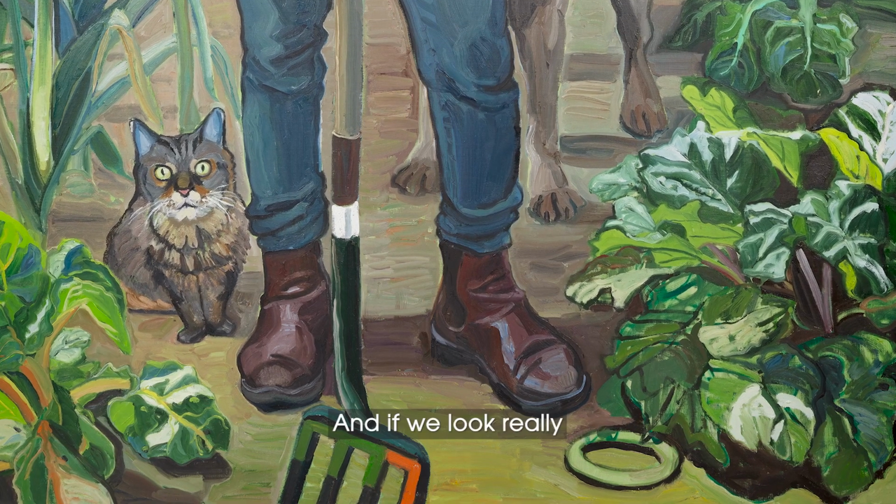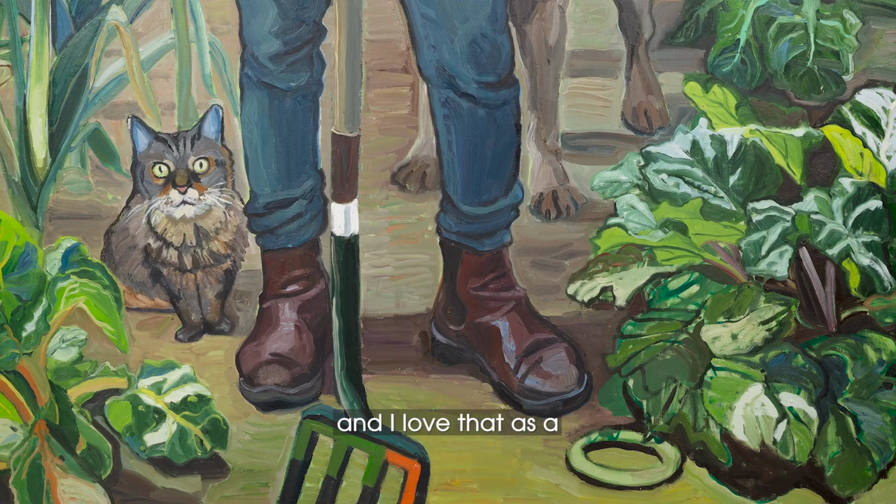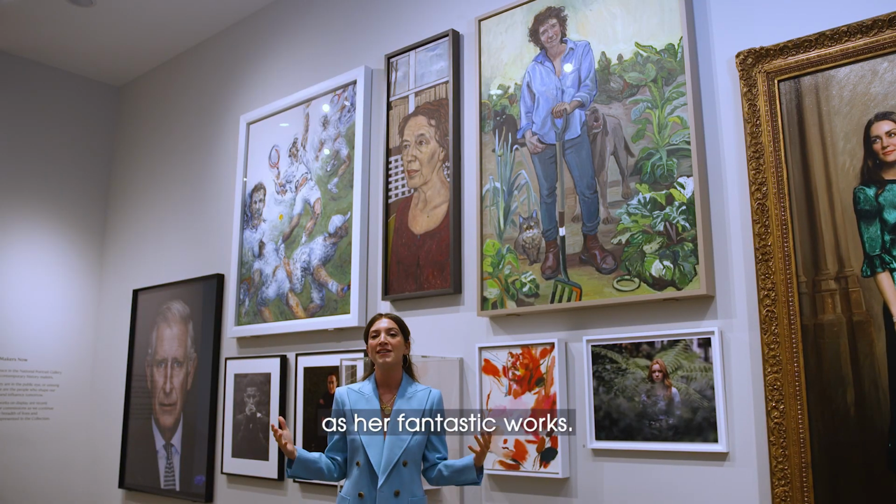And if we look really closely at the work, we have the L here, the O here, the V and the E. And I love that as a kind of hidden message, and what Jeanette Winterson wants to also say about herself as well as her fantastic works.